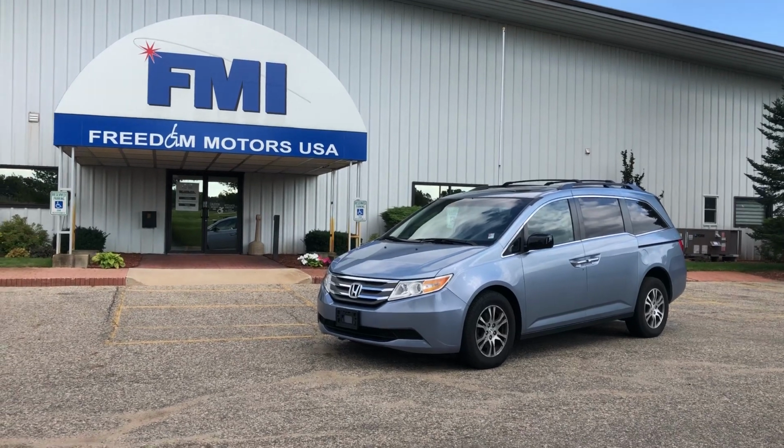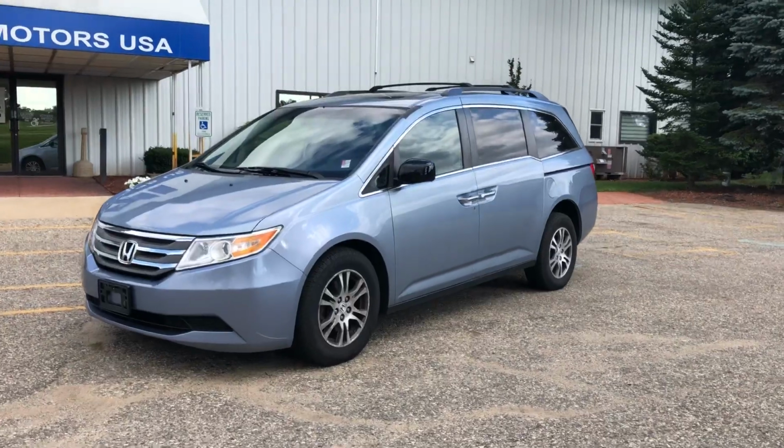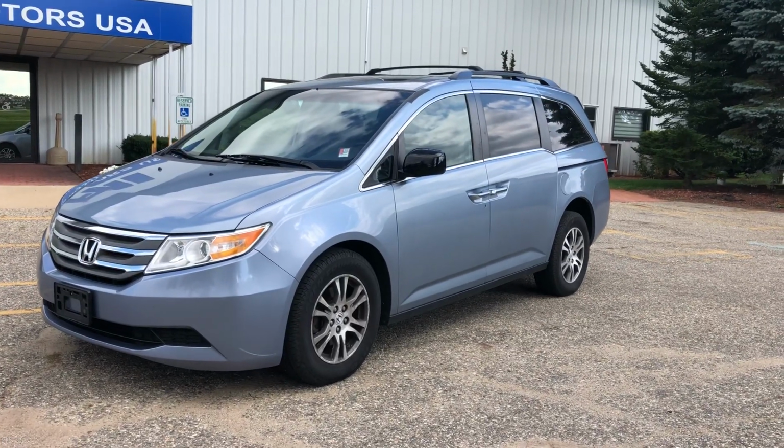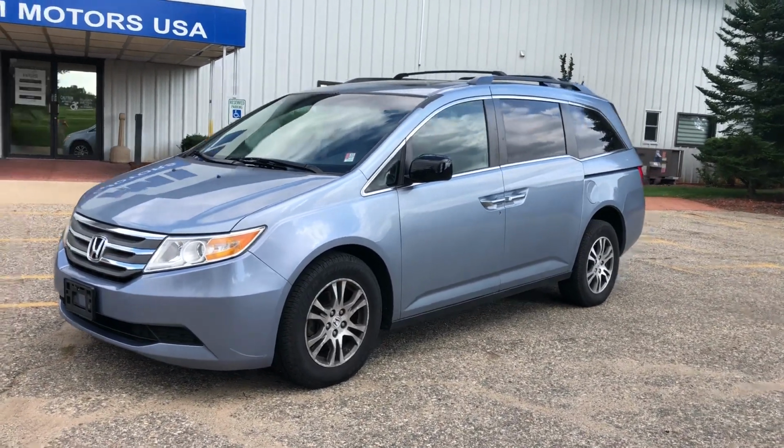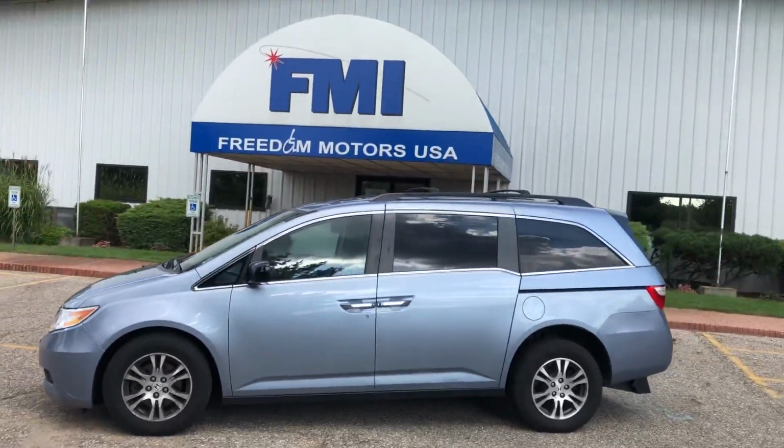2012 Honda Odyssey. Really cool. It's a half cut. These are pretty rare. We don't make a whole lot of these, where the third row is the only area that's been altered with the wheelchair accessible area, and the first two rows have not been touched.